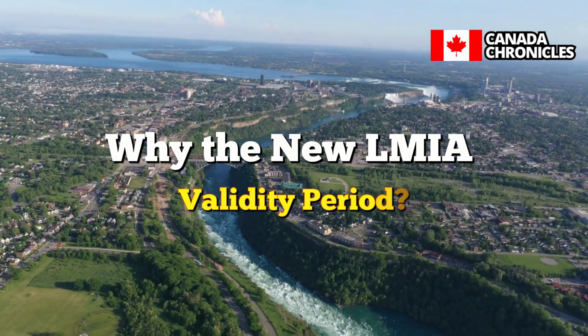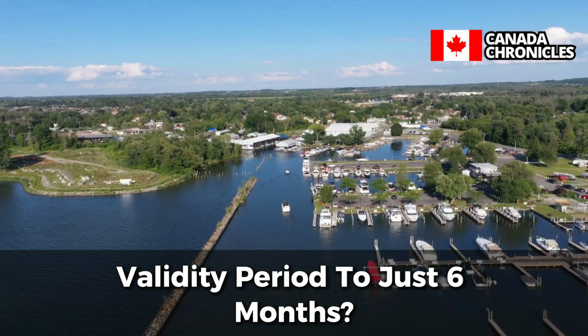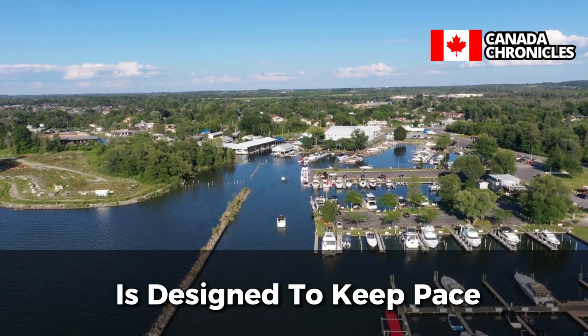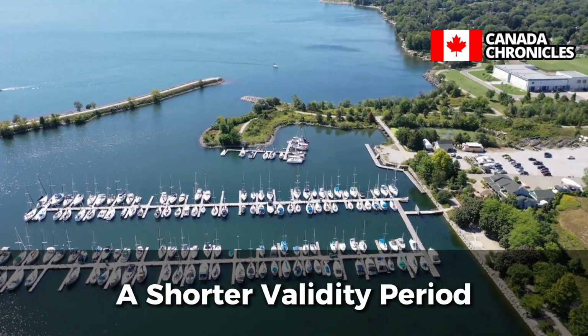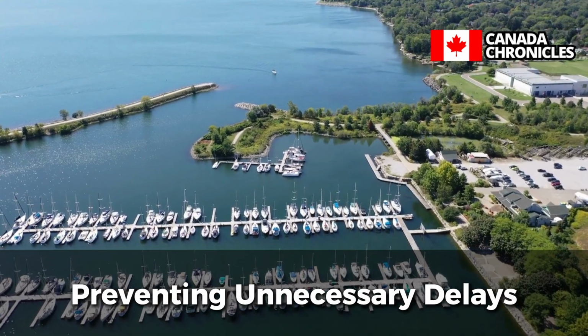Why the new LMIA validity period? So, why did Canada decide to shorten the LMIA validity period to just 6 months? The Canadian government's change is designed to keep pace with evolving labour market demands. Here's what's behind it. Encouraging swift action. A shorter validity period prompts employers to act quickly on their hiring needs, preventing unnecessary delays.